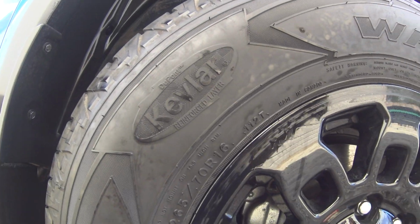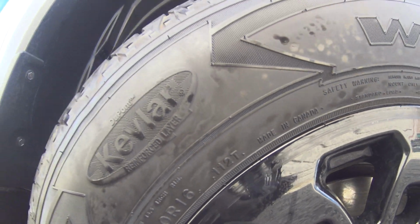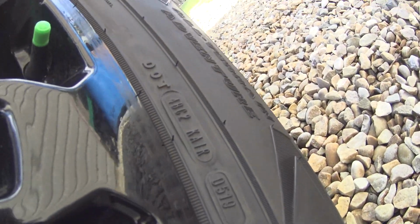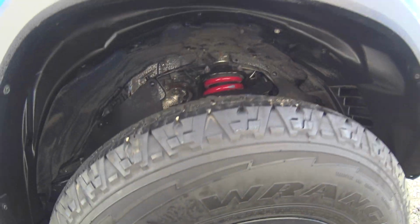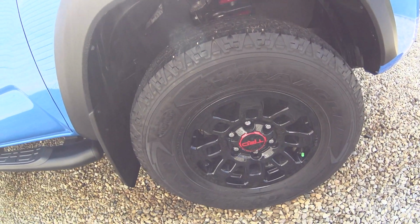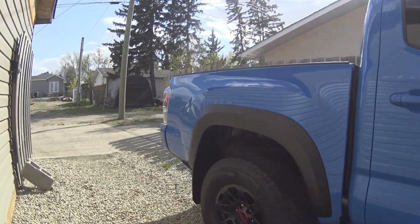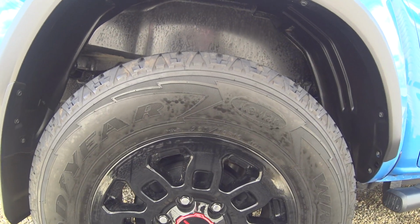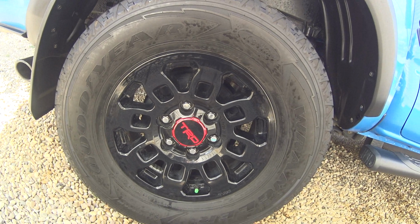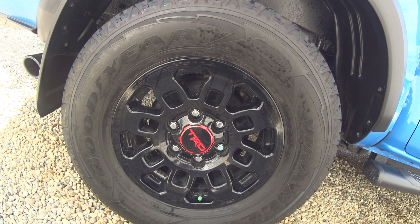These tires came stock on my Tacoma, so I'm going to try to find the age. There is a little bit of a telltale sign. If you look at the DOT, these tires were made in the 5th week of 2019, so the first week of February basically is when these tires were made. I bought the truck brand new in May, so it wasn't too long after. These are the new tires. Incidentally, the full-size spare is the same size tire. And at the back, again, you've got the Kevlar, Wrangler, Goodyear, and that's basically it.